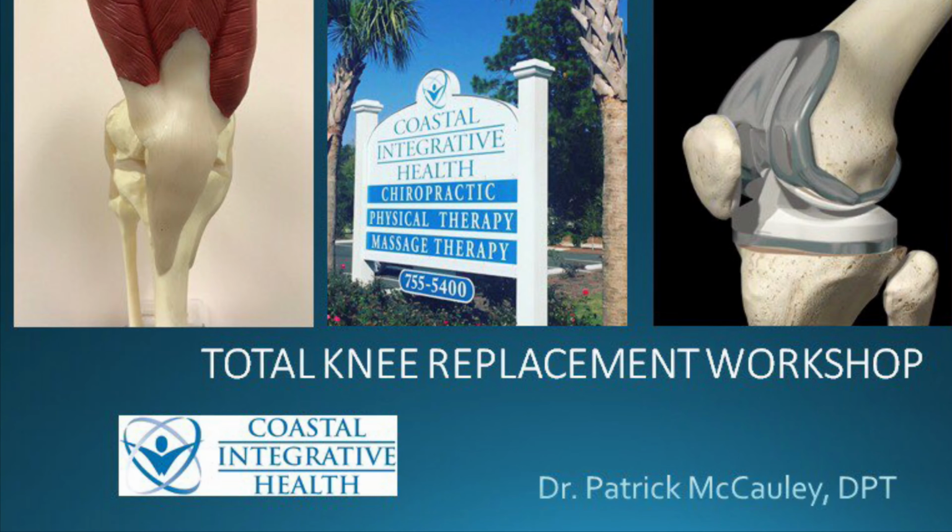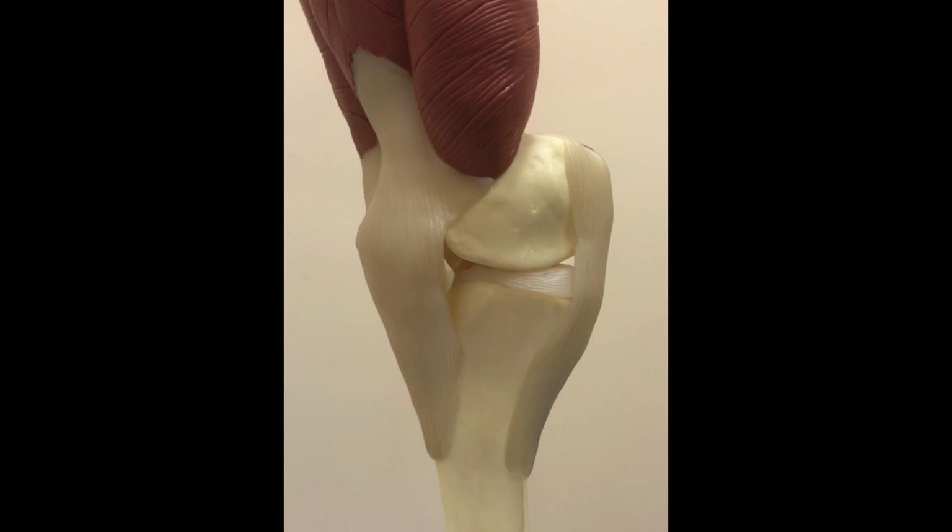Just want to take a few minutes today to talk about total knee replacement surgeries. Total knee replacement surgeries are one of the most common orthopedic surgeries completed nowadays, and I just wanted to go over some information about why people might need the surgery, what's entailed with the surgery itself, and some basic exercises you can complete to help your recovery.